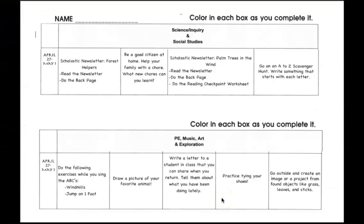All right, for science and social studies this week, I have a few different activities for you to do. One of the first things is a Scholastic newsletter called Forest Helpers. We're going to read the newsletter, and you're going to do the back page for that one.